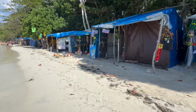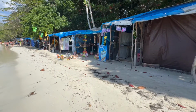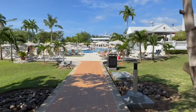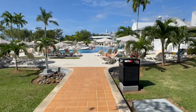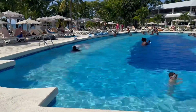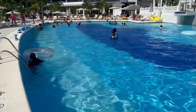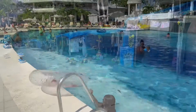One of the advantages of staying at the RIU Palace Tropical Bay is that you also have access to the Hotel RIU in Negril, which is about a 15-minute walk down the beach. You can eat at the buffet, enjoy the entertainment, and take advantage of the dive shop, the beach, and the pools. The only exception is you can't eat at the specialty restaurants. People staying at the Hotel RIU Negril do not have any access to the RIU Palace Tropical Bay.